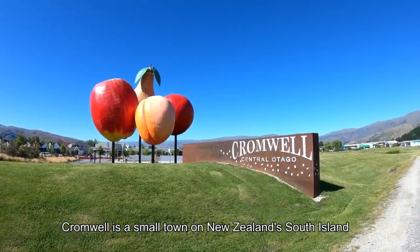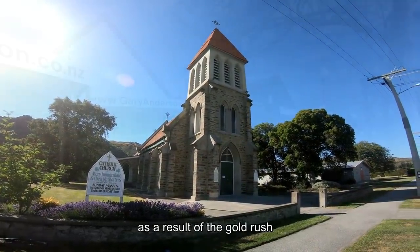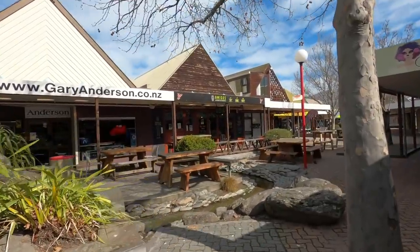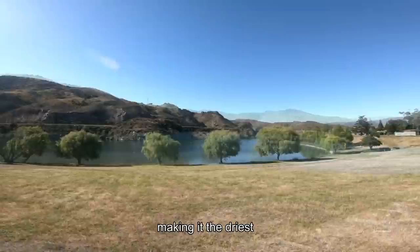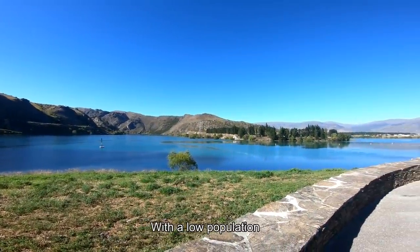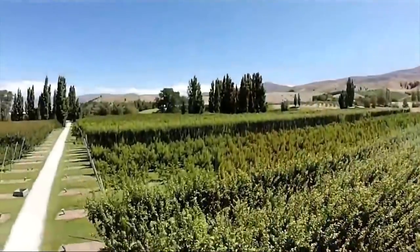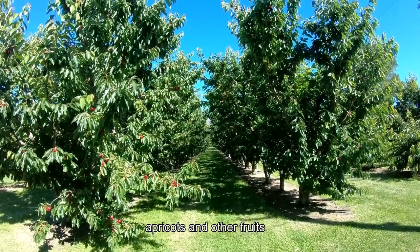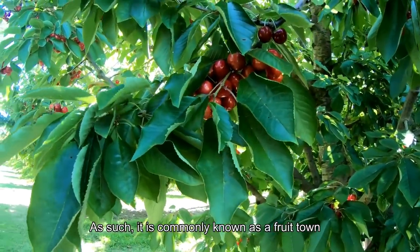Cromwell is a small town on New Zealand's South Island, which grew rapidly in 1862 as a result of the gold rush. It is surrounded by the Southern Alps and is relatively far from the ocean, making it simultaneously the driest, hottest, and coldest region in New Zealand. With a low population, low human pollution, and mature irrigation systems, this town is a major producer of cherries, peaches, apricots, and other fruits. As such, it is also known as the fruit town.